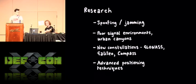And another huge area of application is research. Spoofing and jamming. You may have heard about Todd Humphreys at the University of Texas at Austin, and their recent demonstration of bringing a drone out of the sky with spoofing. There are many cases of just very simple jamming devices. Airport. Yeah.